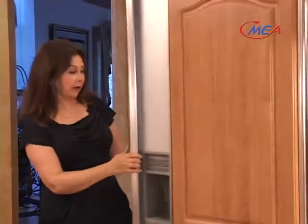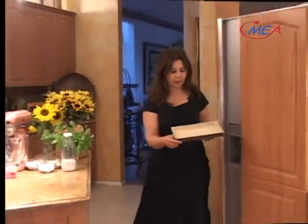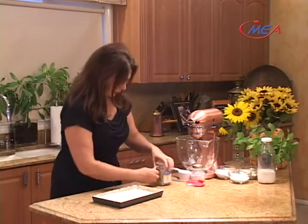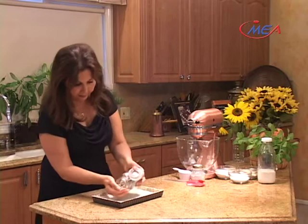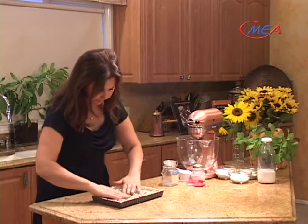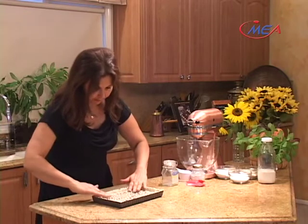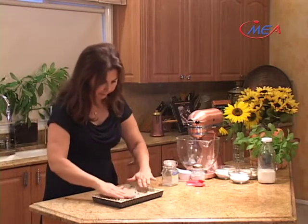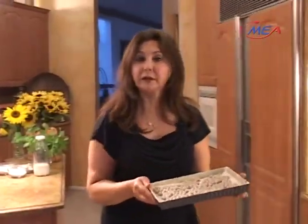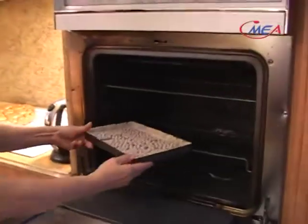We will remove the tart pan from the fridge. It's been sitting in the fridge for about half an hour. I will line the top with some parchment paper and then some pie weights, or you can use dried beans. Spread them around evenly. This will prevent the dough from puffing up. I have my oven preheated to 375 degrees. I will bake the tart shell for about 10 to 12 minutes.